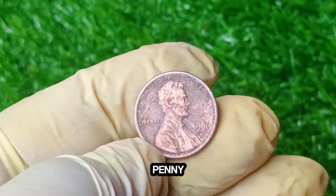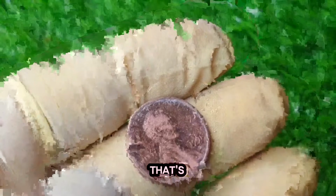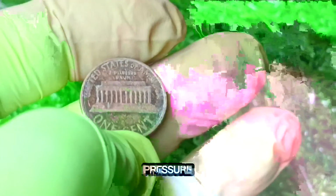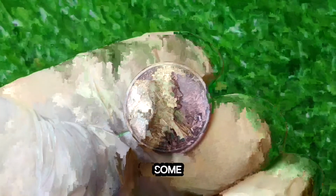This penny is distinguished by a mark below the year. These are coins that come from a simple mistake, prized by collectors. The dies used to stamp designs on coins work under immense pressure, and the design is pressed into the metal blank in the minting process. For the 1990s penny, this resulted in errors that made some valuable.